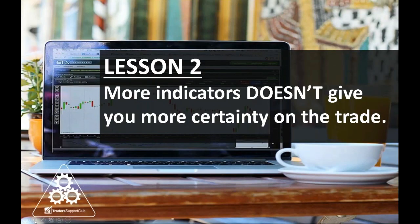And this leads on to lesson number 2, which is more indicators doesn't give you more certainty on your trade. It can feel as though it does. I see this a lot, and I made this mistake myself, and I see this a lot with new traders: they'll layer up a chart and they'll come to me and say, right, I'm looking at a particular trade, it's reached this level, it's got this, and they start reeling off all these things that intertwine at that point.